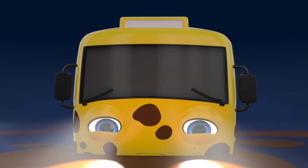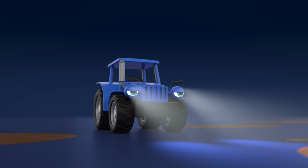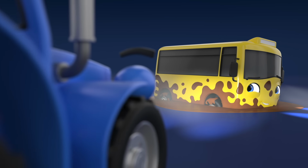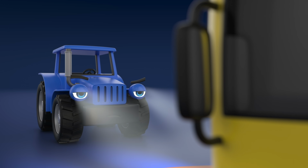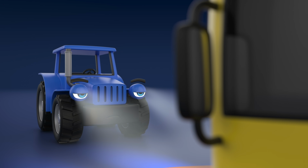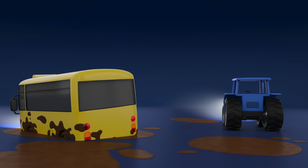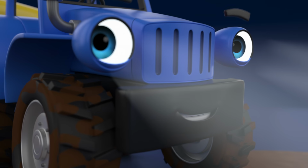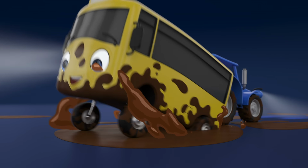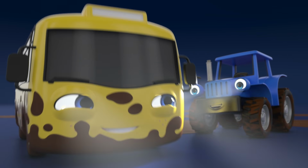The sun's going down, and it's getting dark. I hope Buster is going to be okay. Look, everyone! It's Terry Tractor! He's come to save the day! Terry doesn't look too happy about it, though. Please help Buster, Terry. He just needs one big push. Can he do it? One, two, here we go! Hooray! Thanks, Terry!